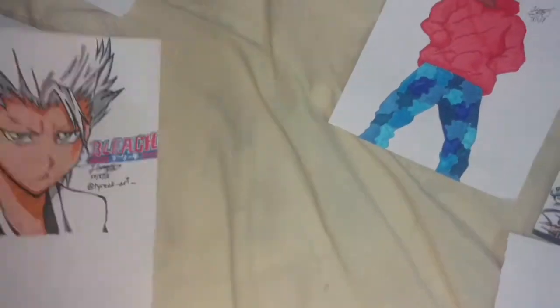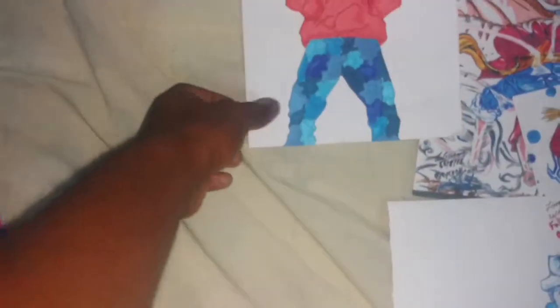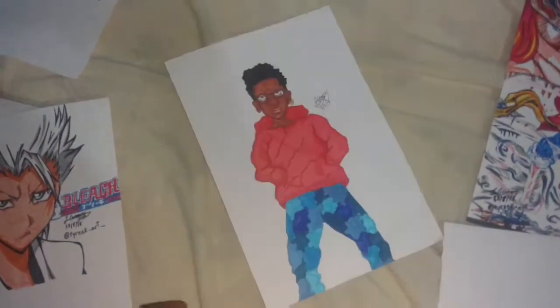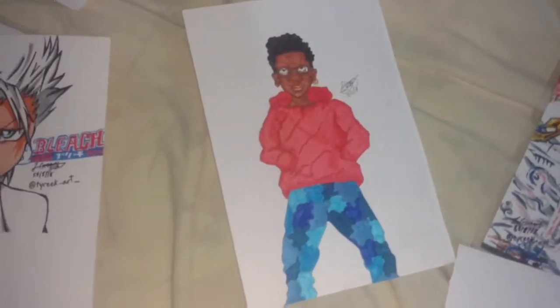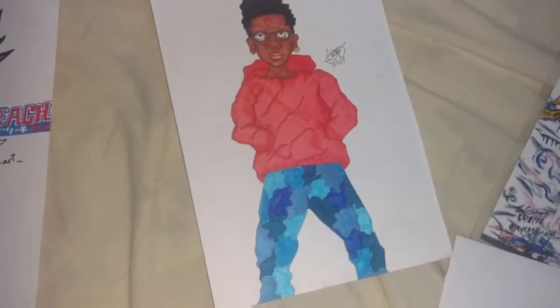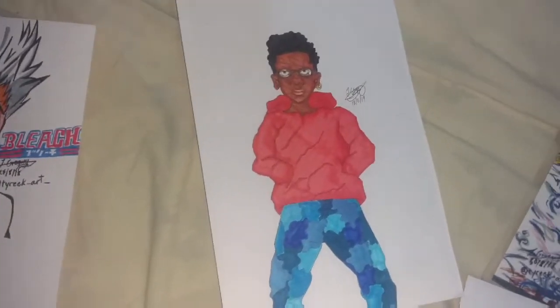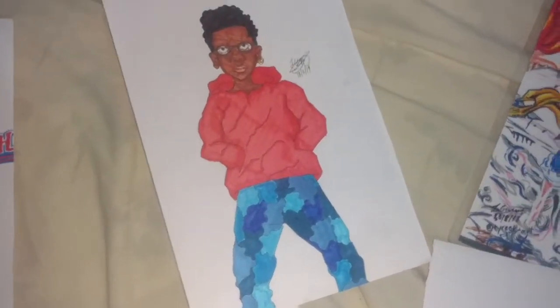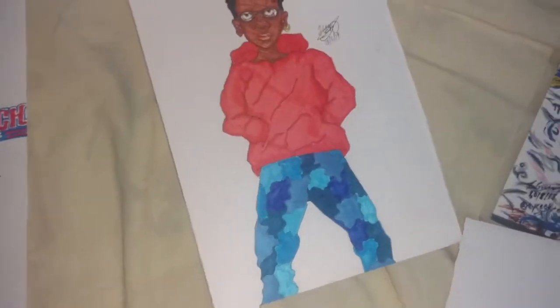You remember Copic? Sorry, I meant Crayola markers and Crayola pencil crayons. This piece was the first piece that I used Prismacolor markers on, and it was an original character done by me. I got my first Prismacolor marker in June of 2019, and so I was like, let's make a piece that uses only Prismacolor markers for the coloring.